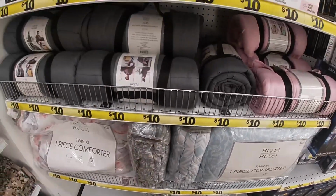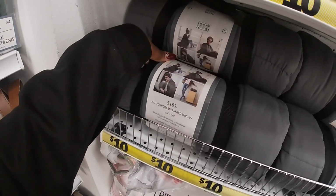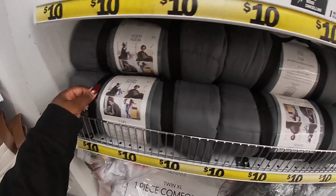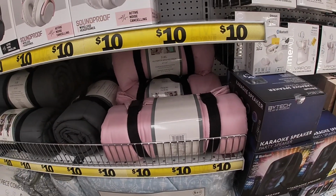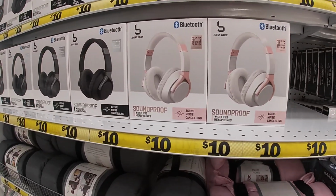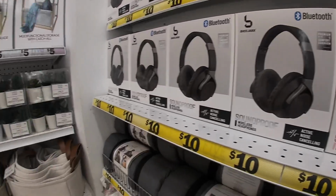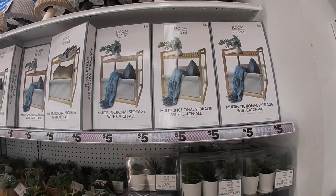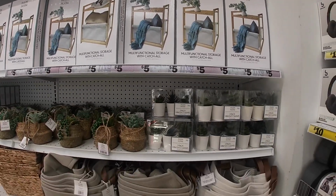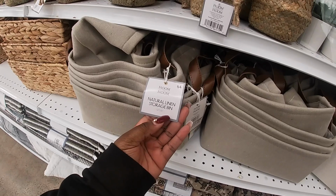So in the Five Below section, these comforters were 10. They also had these 5-pound weight throws for 10, the pink and gray. Those soundproof headphones for 10. Then it had the multifunctional storage catch-all. Those were 5. All the succulents, these baskets were 4.